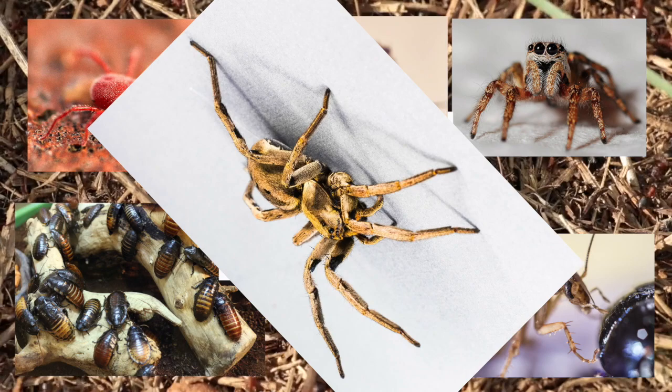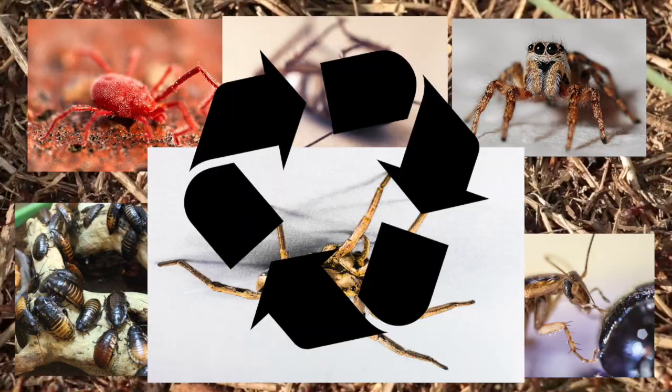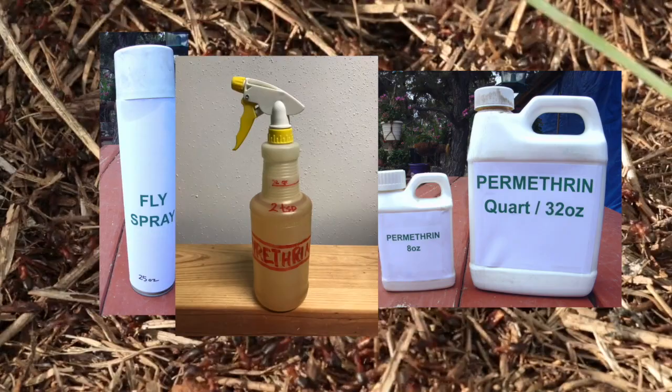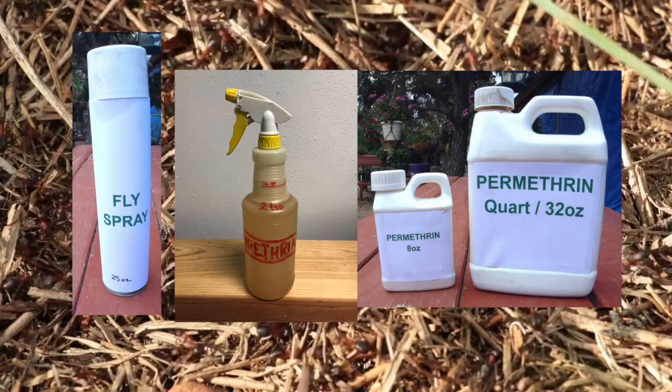And this is a residual killer, meaning that this will kill for 30 to 90 days depending on traffic, water, wash off, etc. You can buy the concentrate in 8-ounce, 32-ounce, and bigger jugs, or you can buy the ready-to-spray aerosol cans, or you can make your own spray bottle, like I do. Watch part 4 in this video series for that. Either way, you'll make a deadline that will kill for months.